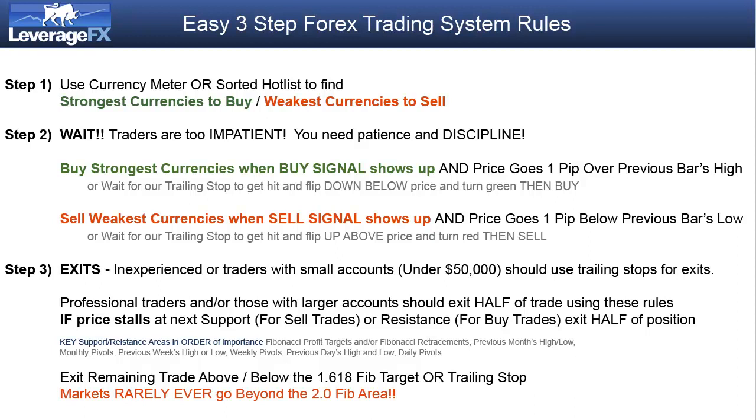So in our easy three-step Forex trading system, step one is to use this currency meter and find the strongest currency, buy it versus the weakest, or if the strongest currency is on the bottom, you want to find the weakest currency and sell it versus the strongest one. So in other words, step one, you want to look for the strongest currencies to buy and the weakest currencies to sell. Then step two, wait.